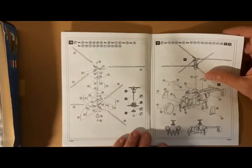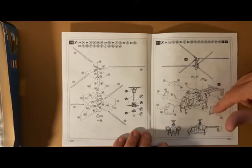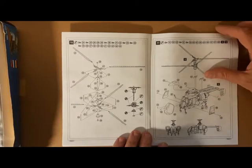Then coming together with the main elements, I think with a nice big cockpit and sliding doors, they are worth displaying open. At least one side is. That's what I tend to do.